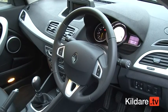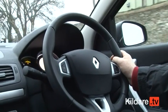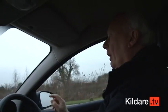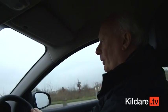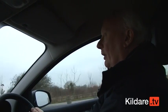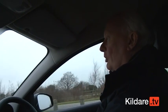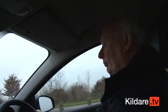The steering wheel, it's a good hold, feels good, nothing is getting in the way. In this case, it just has the cruise controls, nothing else to be concerned about. As has been the case with Renault for years, the remote controls for the radio system are on stalks to either side of the steering wheel column.